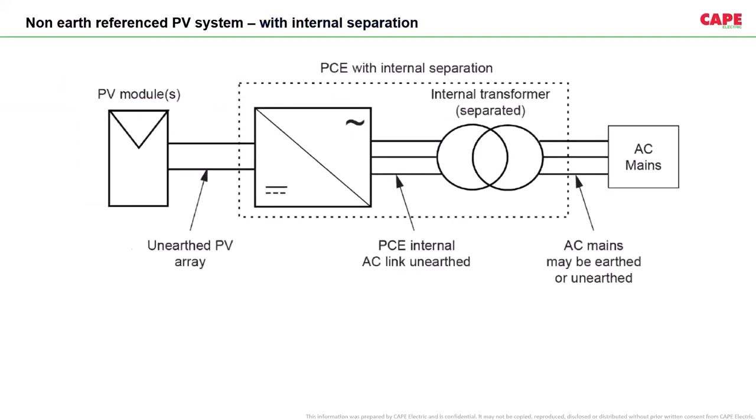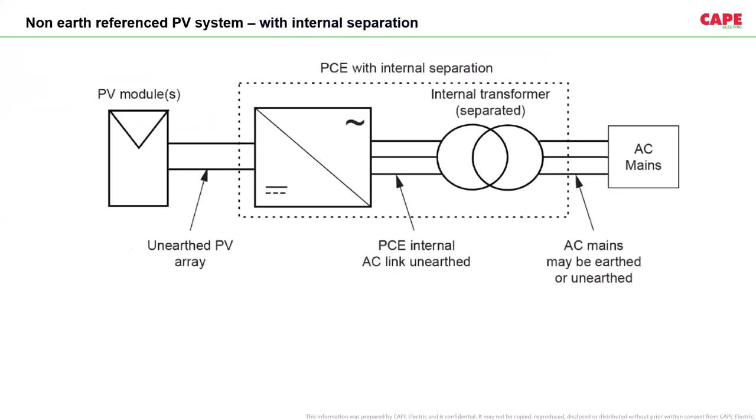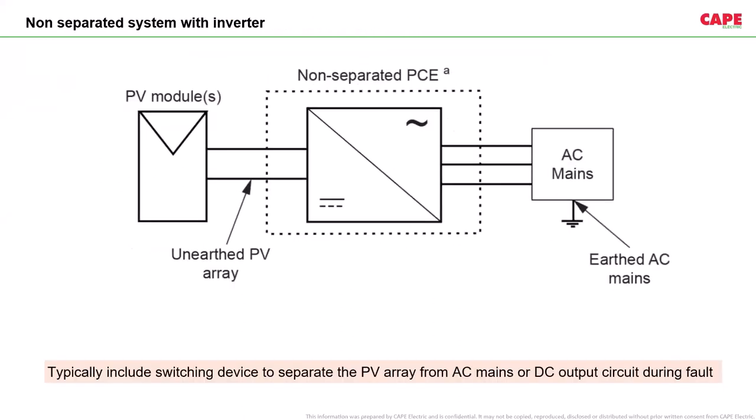Again, non-earth referenced PV system, say for example, here you have a PCE with an external transformer. The same circuit, a PCE with an internal transformer, is possible. The non-separated system with the inverter, where non-separated means the inverter doesn't have any electrical separation between AC and DC. Say for example, in this particular case, please try to understand the circuit.